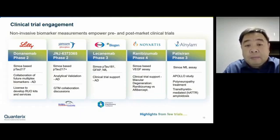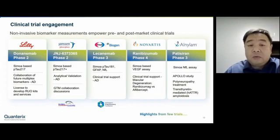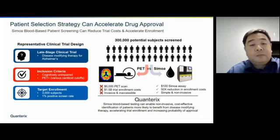And then for Alnylam, right now the phase 3 trials for the patisiran drug are ongoing, and the results are really promising. So with all those highlighted trials and examples, probably you will get the sense that Simoa technology is really a great tool to support the clinical trials.